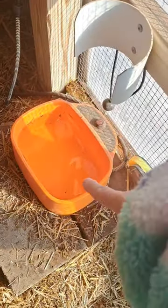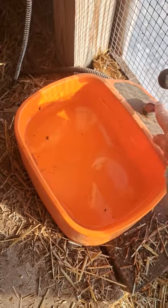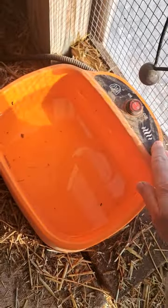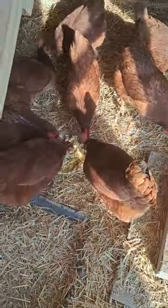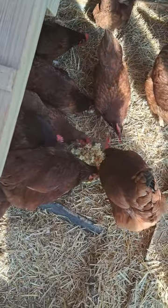We have a dog dish that has water in it. I already cleaned it and it's already messy, but it has a heater and this light turns on, so it's really nice. It's dusty fast because they're messy. Yeah, it's working really good because otherwise they wouldn't have any water. Too cold. They really like their scrambled eggs. Isn't that good, you guys?